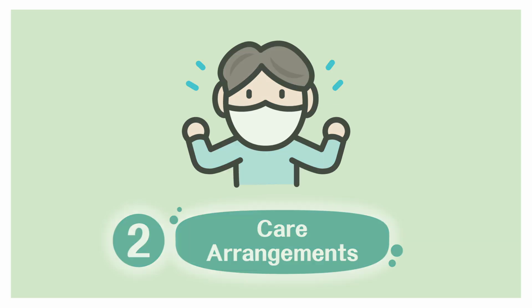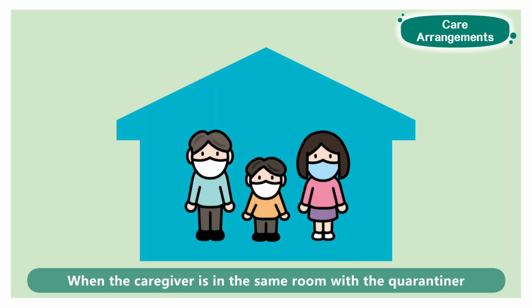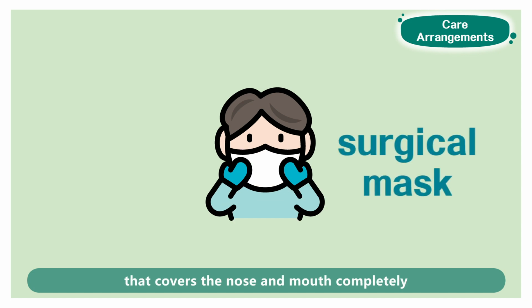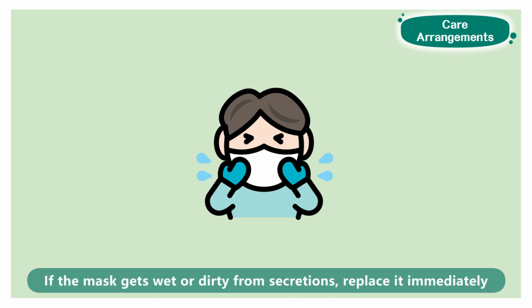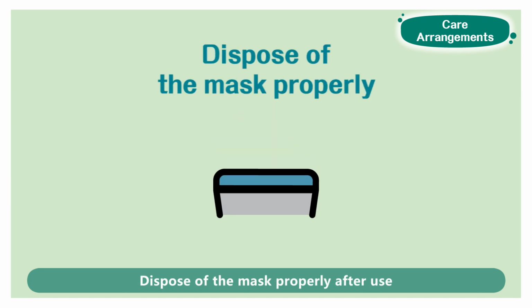Care arrangements. Designate a vaccinated household member without chronic illness to be the main caregiver. When the caregiver is in the same room with the quarantiner, they should wear a surgical mask that covers the nose and mouth completely. Avoid touching the mask during or after use. If the mask gets wet or dirty from secretions, replace it immediately. Dispose of the mask properly after use.